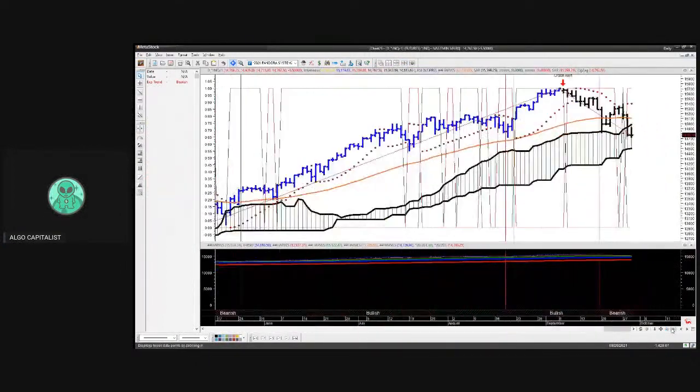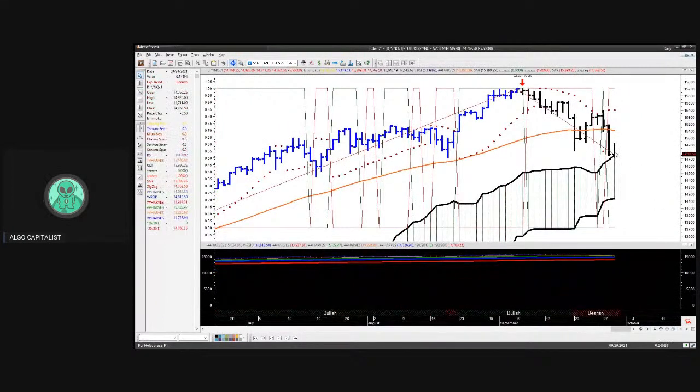NASDAQ 100. All right. Kind of similar to the S&P, but a little different. At least with the S&P, you saw that the chart has kind of flipped a little bit. You have all the support that you need to stage a rally. But in the NASDAQ 100 futures, the E-mini NASDAQ, you see that you're in a corrective position, which means the market can fall a lot more.